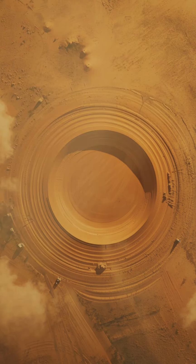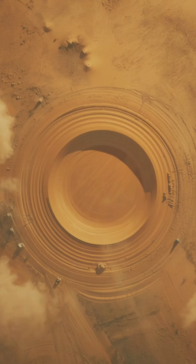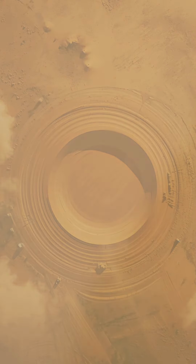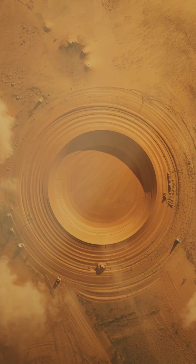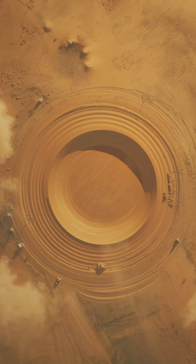There's a bullseye in the Sahara Desert so massive and so perfect that astronauts use it as a landmark from space. It's 25 miles wide, and for decades, scientists thought it was an asteroid impact crater. They were wrong. The Richat structure, known as the Eye of the Sahara, is a geological formation so striking that it wasn't fully recognized until the era of satellite imagery.